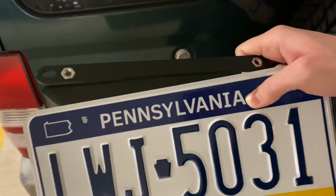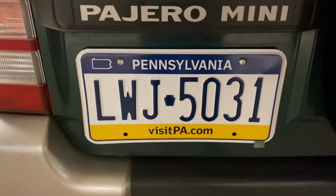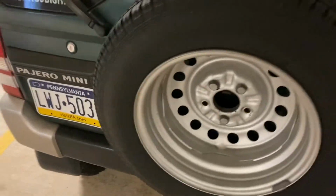And so I'm going to slap it on. I'm not going to record that part because I'm working with one hand here. All right, plate's all mounted up. I'm pretty excited about this. This has been a very long time coming, so it's really exciting to finally see a plate on this vehicle.